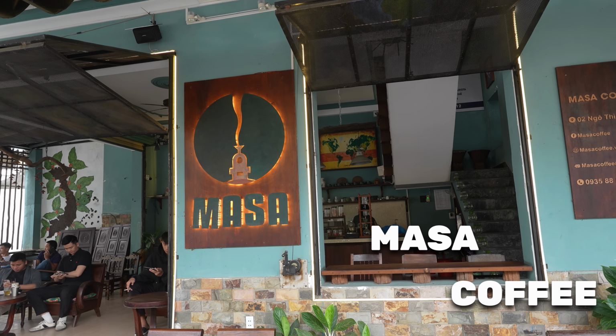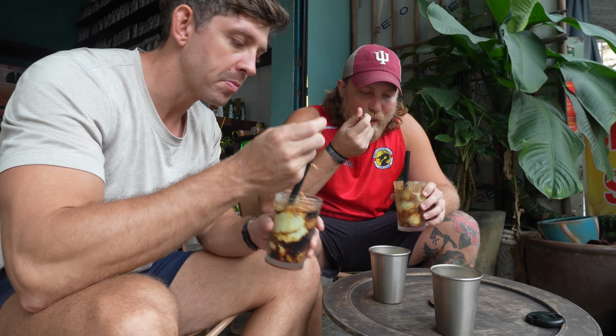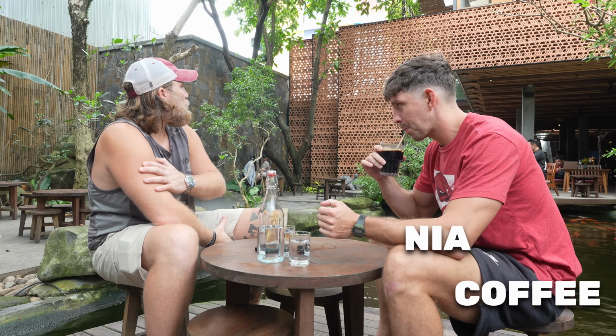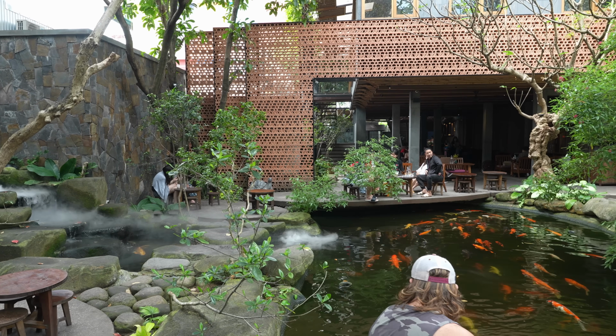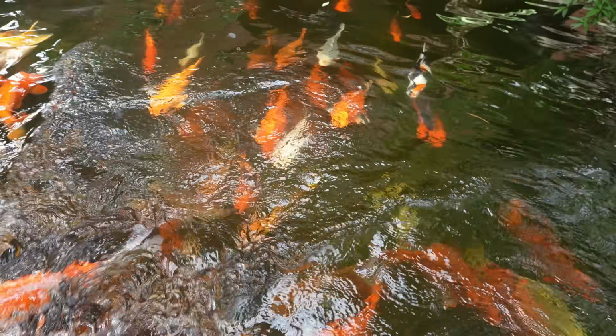If you're a coffee drinker, Vietnam is going to be paradise for you. There's cool little coffee shops scattered everywhere around the city, so you really can't go wrong. But if you're in the An Thuong area, one of my favorite local go-tos is Masa Cafe. They have the best avocado coffee in town. I know it sounds a little bit funky, but trust me on this one and give it a try. Over on the city side, there's another spot called Nia Coffee. It's got a really big outdoor area with koi ponds and waterfalls. Really great place to chill out for a while.